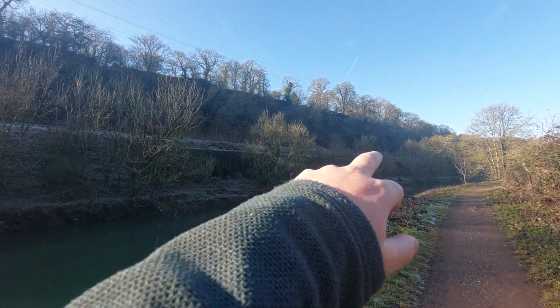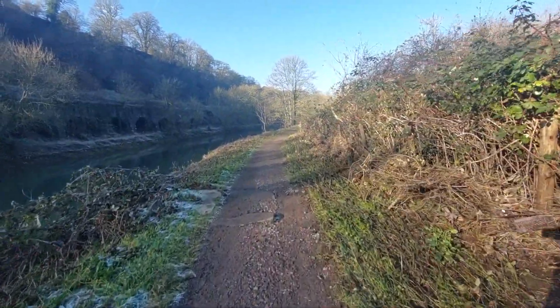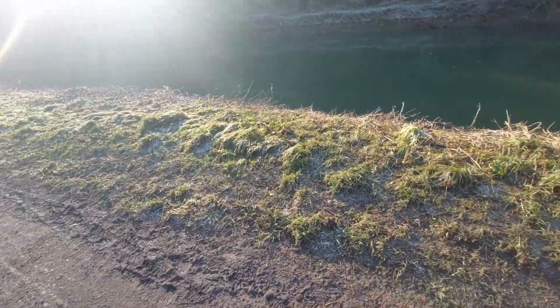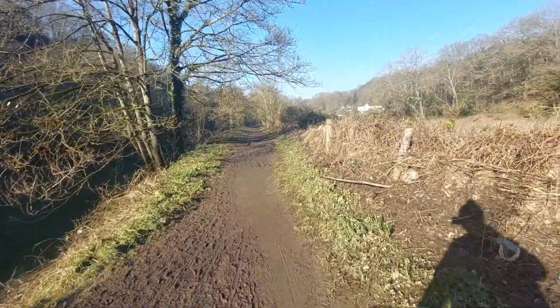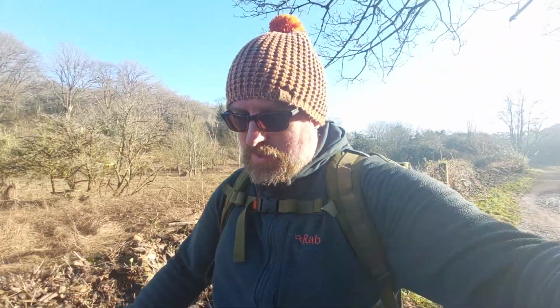Okay, so we have the railway running along here. Looks like I'm just coming to the end of this steep-sided valley. Or maybe not, maybe it does continue. I'm lucky enough to be following the river just on my left here, very close as I could possibly get. Obviously on this walk I'm following as close as I can to the river, following footpaths and roads where necessary.